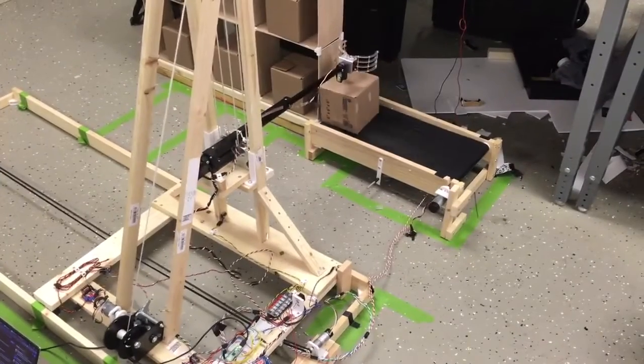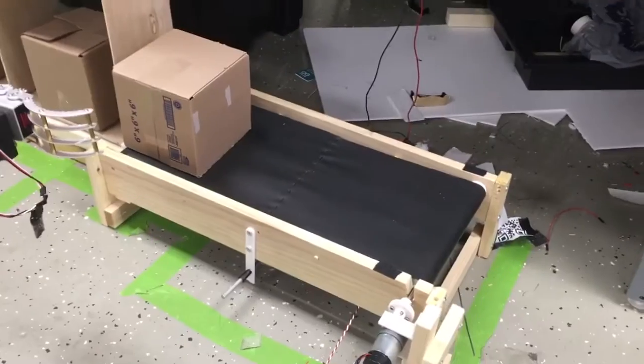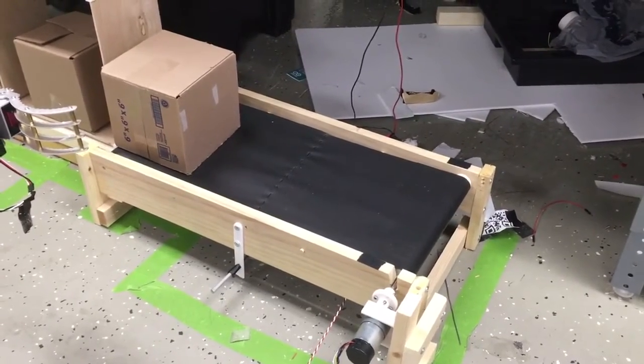The purpose of the conveyor belt in the design is to move the box that is collected by the robot to the end user for order pickup.